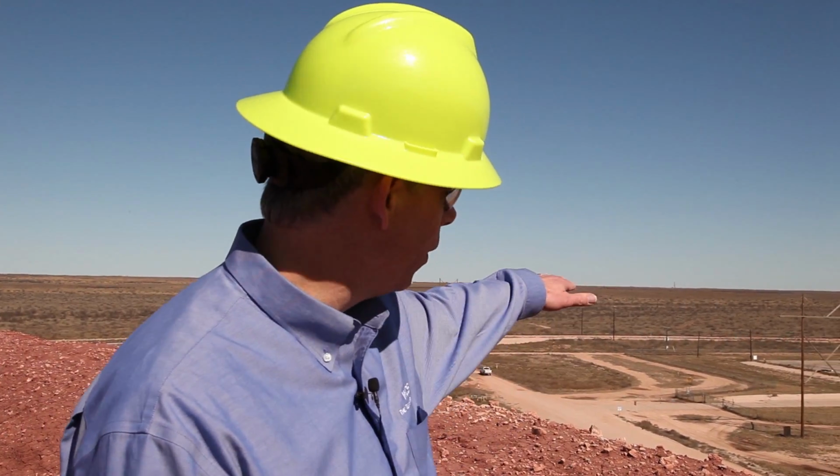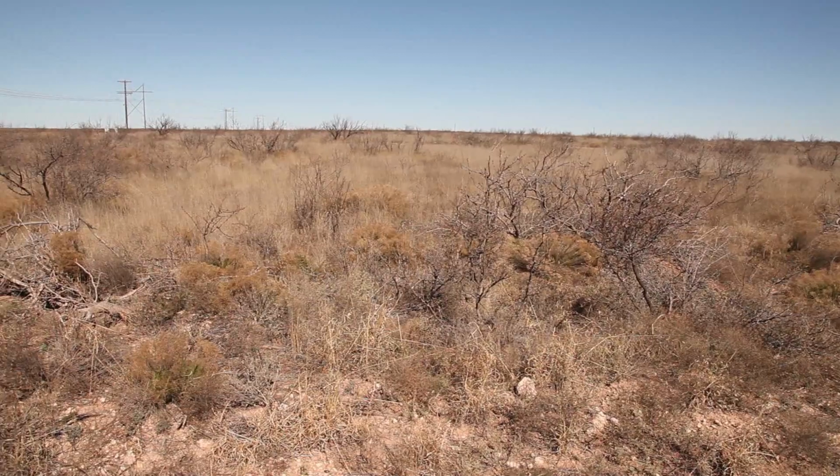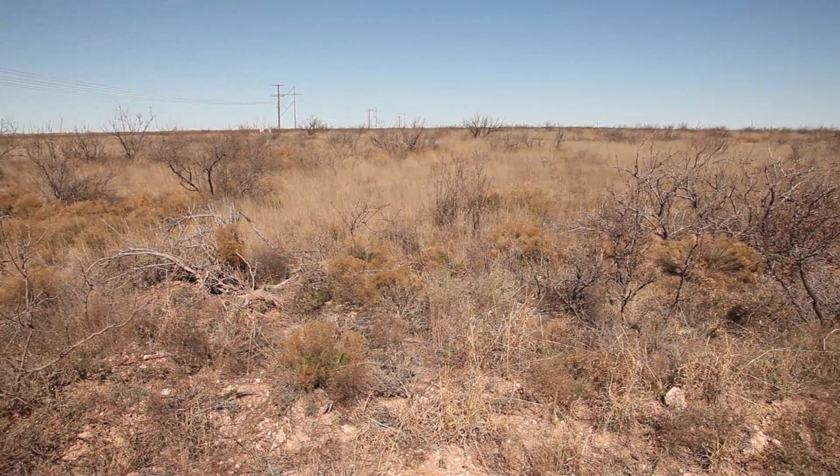I'm Rod Balter, president of WCS. We're on top of the Red Bed Hills where we excavated it from our landfills. We're going to look to the north of the rail loop, and that is our consolidated interim storage facility. That facility will be approximately 320 acres out of the approximately 14,000 acres we have here at WCS.